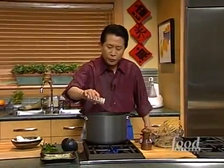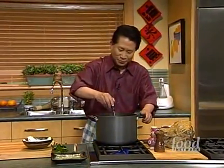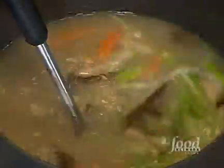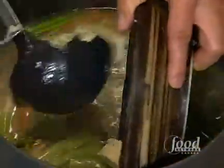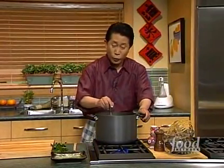Flavor this with white pepper, a tiny bit of salt, a tiny bit of soy sauce, and if you want, you can even use a tiny bit of sesame seed oil, okay? Look at this. This is so beautiful. And I am now putting the tofu in. This is basically a very light, wonderful soup that you don't want to waste anything.